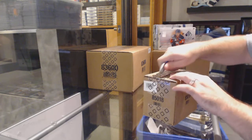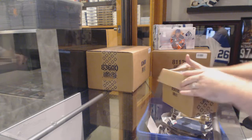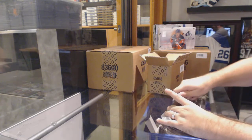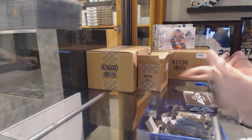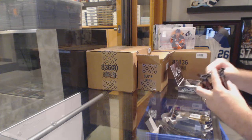Here we go, starting off CNC break number 6349. We have the four. I always think of black diamond, four box case break of black. I always think it's like black diamond. I was like five box. No, it's not five. It's four.